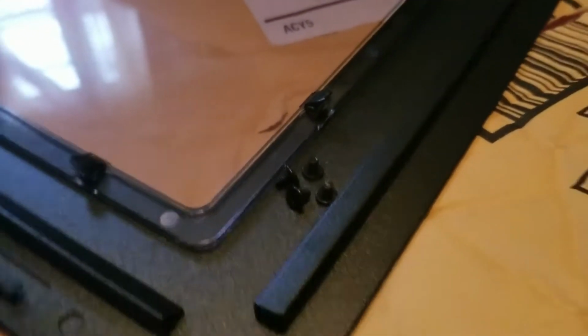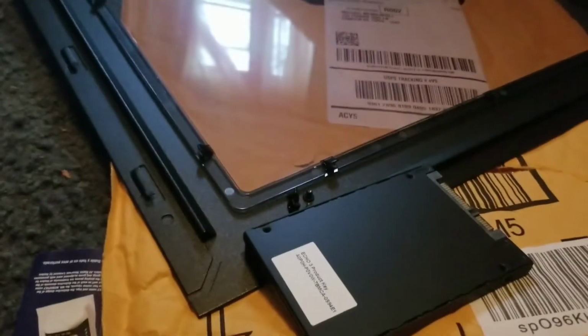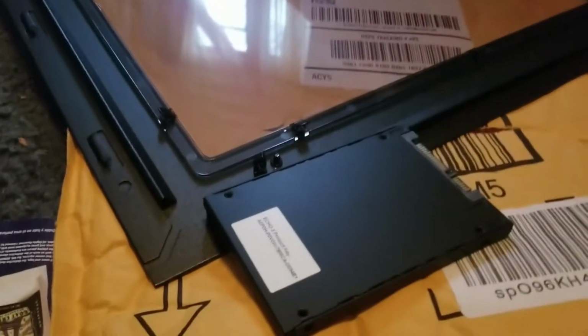So I believe I found the screws for this. We're going to take the plate and screw it right onto the plate, and then the plate onto the actual thing. So great work.